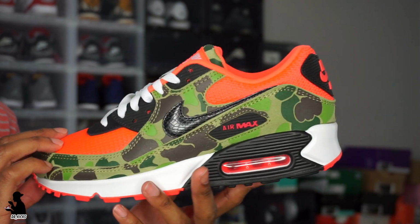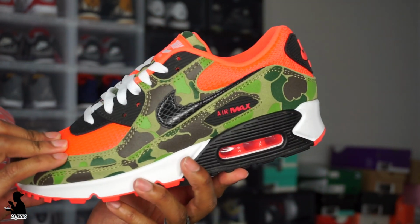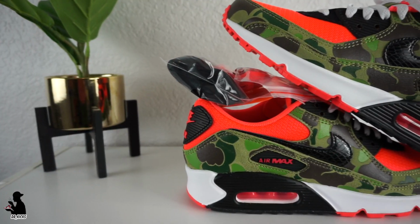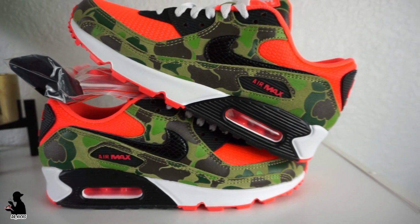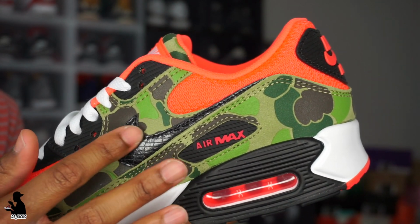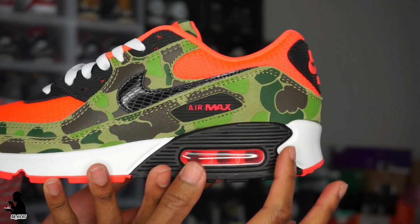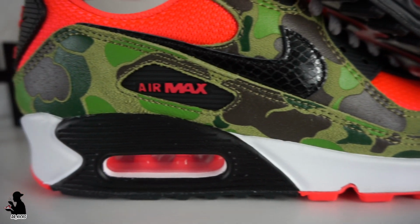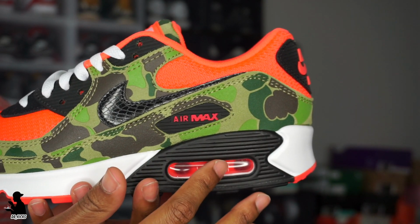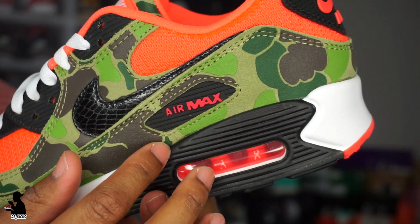First things first, these things really pop on camera like crazy. I don't know if this infrared is going to pick up perfectly, but it's very, very bright. Starting off on the lateral side, you have that all over duck print camo that wraps the entire shoe pretty much. If you look closely, the Nike swoosh is in a snakeskin material, and it has a gloss finish to it. Very dope touch. You do have infrared hits on the collar, and the Air Max 90 wedge is also in black, and you can see the infrared airbag right there. You do have Air Max and infrared on the side as well, and right below that you have that black plastic material that they always put on the 90s. That's a dope little touch.